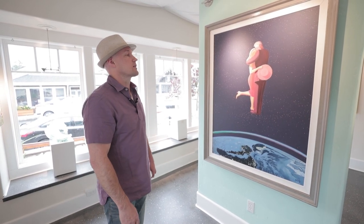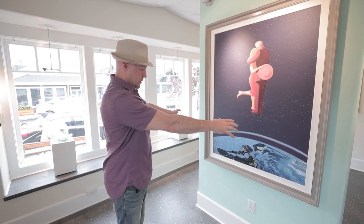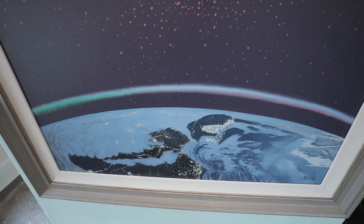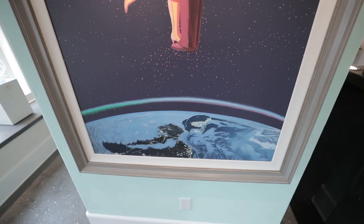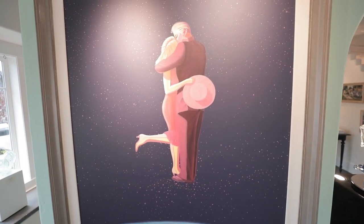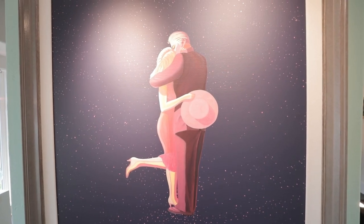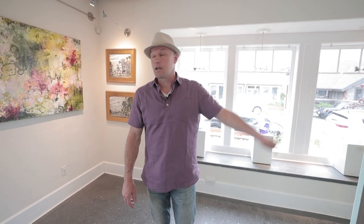It's just so exciting. So I literally created this part of the earth down below and put them out of this world up into the stars, and they're just enjoying that moment, and nobody or nothing is around that can stress them out or destroy their day. So that's Out of This World. By the way, this painting here is a 36 by 48.